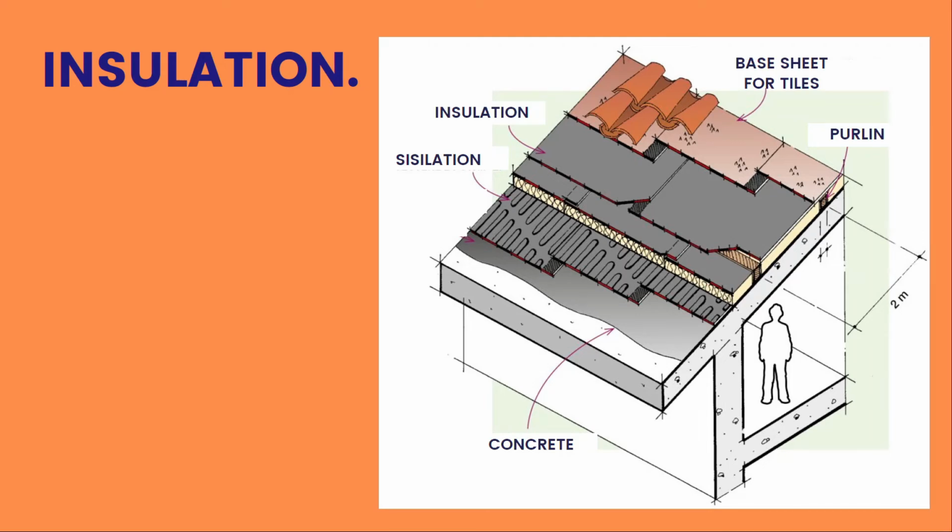So this is how insulation works in a roof. In this case, they are covering a concrete roof, but generally we don't cover our concrete roofs. This is just an illustration. And so you'll see that these over here are the purlins. Let's pretend that this is a truss over here. If this was a truss, your timber purlins would run this way across your trusses. And then in this case, they've put the insulation between the purlins. And underneath the insulation, they've put ciselation, which is that very shiny insulation. Okay, and then they've put a base sheet for the tiles and the tiles on top.